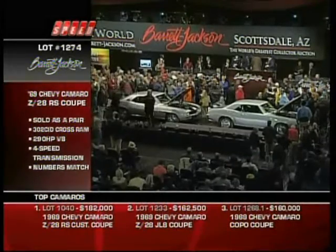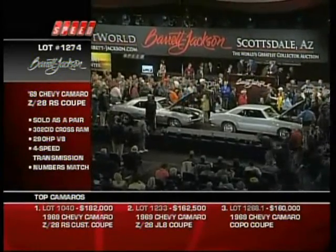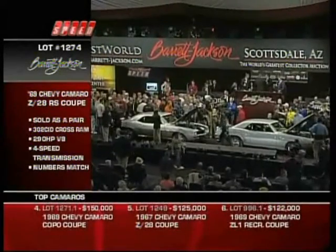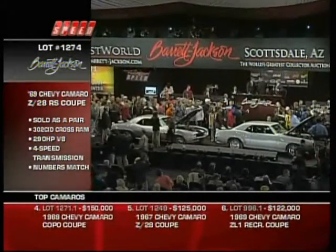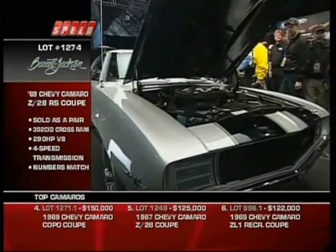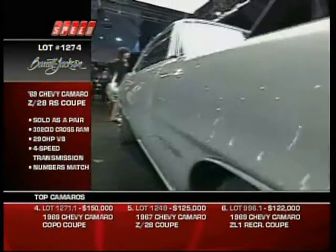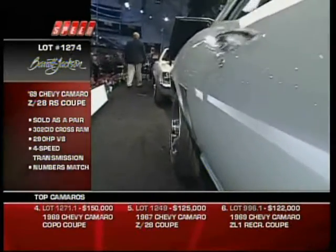And now finished. Well, this is an experiment here this year at Barrett-Jackson, not something they have done before. We've talked about numbers matching Camaro Z28s. How about a matching pair of Camaro Z28s? First of a dozen pairs that will sell here today.